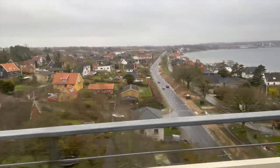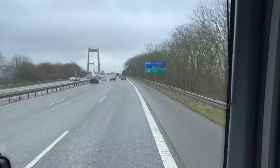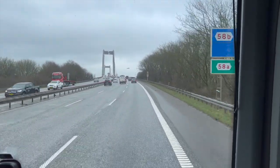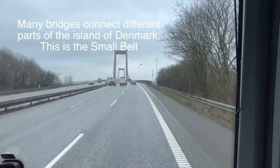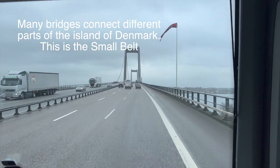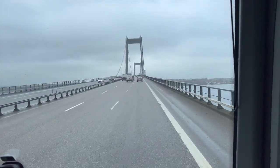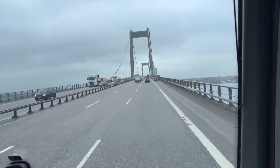Have to do something. And then basically took this and made it 10 times bigger and built the Great Belt Bridge. The Great Belt? So this is the small belt. You can see that it's a great belt, so the small belt on this side of the Great Belt Bridge. This way you see the progress is both times down the road.